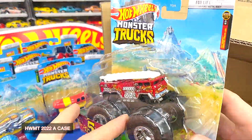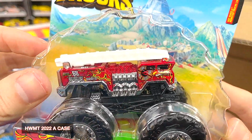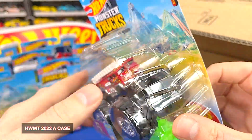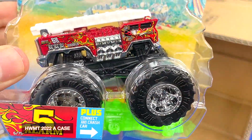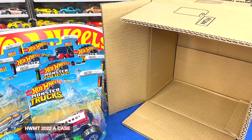And the final truck in this 2022 A case is 5 Alarm. I love the recolor on this, all the chrome, the beautiful red, chrome wheels, green crushable car, and its crash attack is Fireball Stomper. An amazing monster truck and relatively fast on the track. That completes the A case. Let's get to the B case.